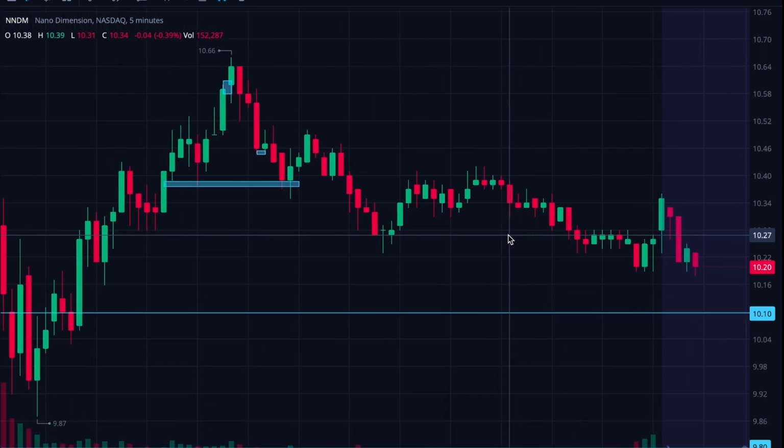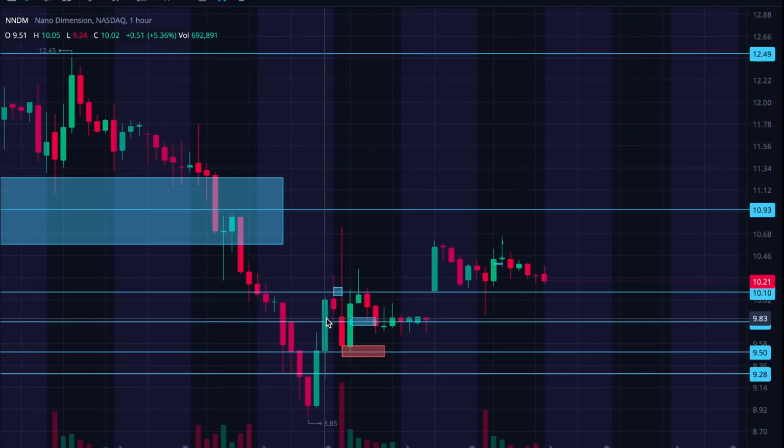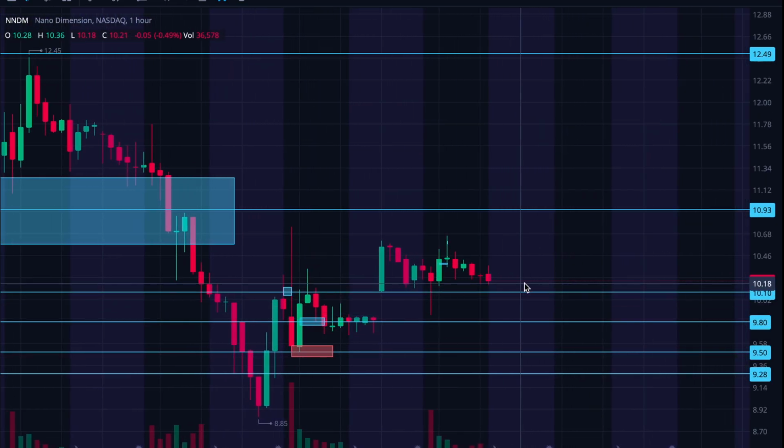I mean, NNDM is just being annoying in terms of getting back on its bull run because it has taken quite the beat down, and it's unfortunate that it's not coming back stronger, faster. But as long as we hold here, I still think that we're okay. Let me see how things are playing out in the larger chart. Yeah, I mean, same idea.